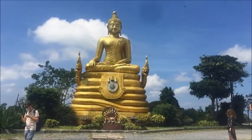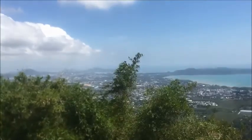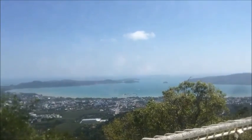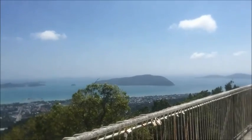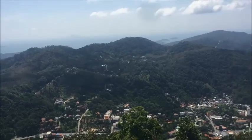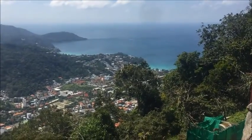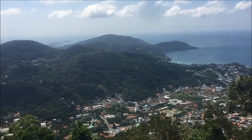Because we'd walked so far in the heat through the bush track, I was exhausted and it took a while to recover. But standing and watching over the scenic view of Chalong Bay and the area around it was quite nice. And here's a panoramic view from Chalong Bay right around the southern coast of Phuket Island to the west coast, leading up from Nakhon to Kata and Karen and up to Patong.